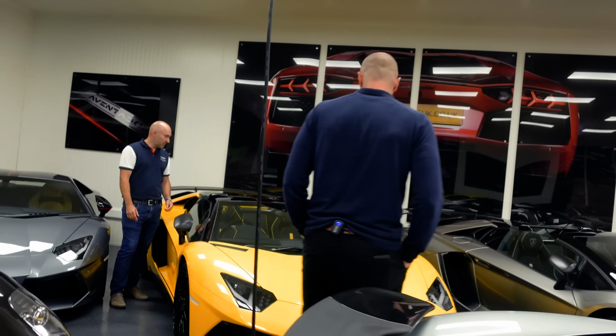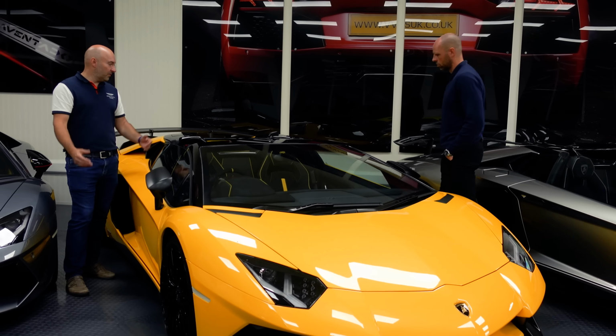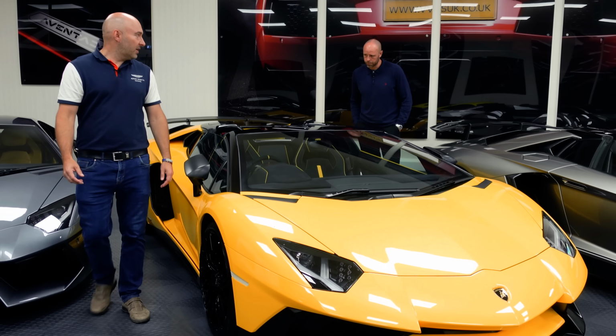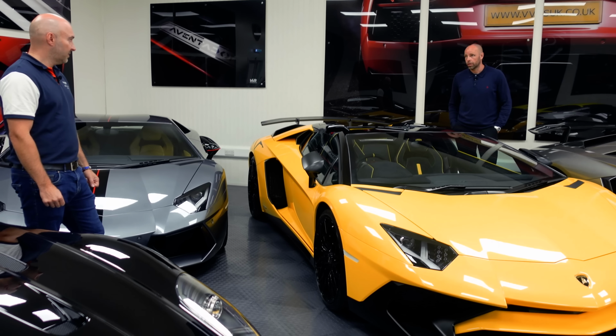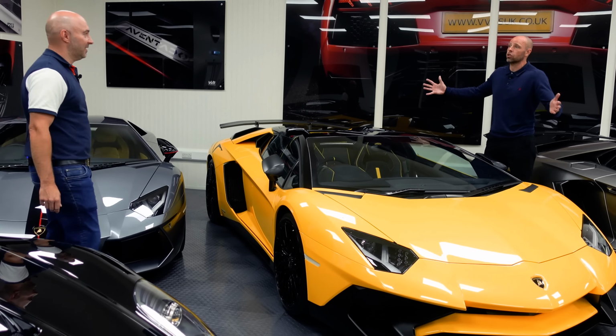So the SV, only 500 made, and these have come down a bit in value now. Still quite a bit of money, but again, it's a very big car. Very big car, very wide. Fantastic engine again. It's a lot of motor, isn't it? I mean, people talk about the money and how much they cost, but it is so much car.